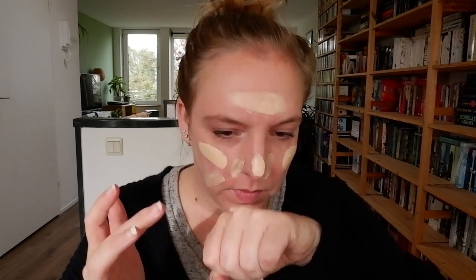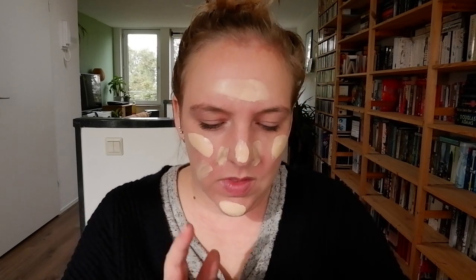And does it have a scent? I can't really detect a smell. But also this, like the primer, feels quite nice where it now sits on my skin. I think this may be a pretty good shade. So I'm going to take my sponge. Let's see if it blends in. Let's see if it can cover up this redness over here.